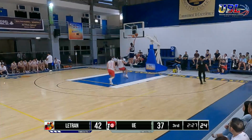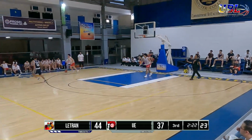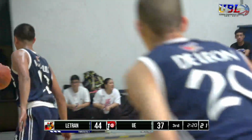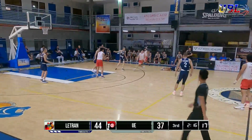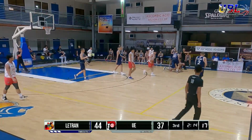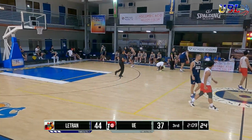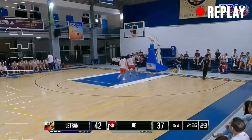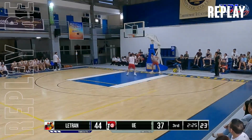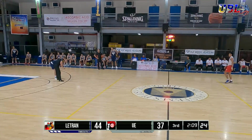The ball taken away by Manalili. Oh my goodness. Showing a lot of disrespect to Dr. Mullen, sticking his tongue out. Like showing what he's really made of. He's trying to get in their head. That's what he's trying to do here, Manalili. Excellent, excellent play for him. 44-37. 7-point game in their favor.